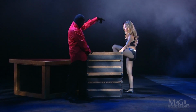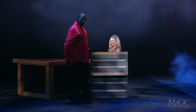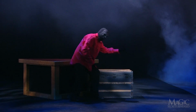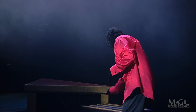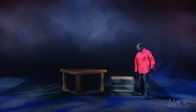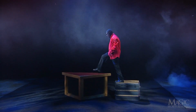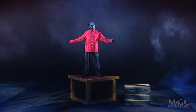The magician asks her to step into the trunk. Remarkably, she does. I wish he'd tell us that secret. Next, he closes the lid, then pulls the trunk to the side. Now he uses the trunk to step up onto the table. Houdini probably wouldn't be too pleased about that.